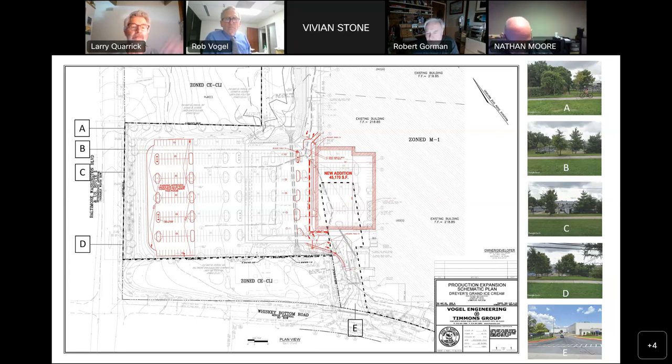Aye. Aye, passes. I'd like to make a motion that all of the islands which can accommodate shade trees should be planted with shade trees in both the new and the existing parking lot. I'll second. All in favor? Aye. Aye. That passes. Any other motions?